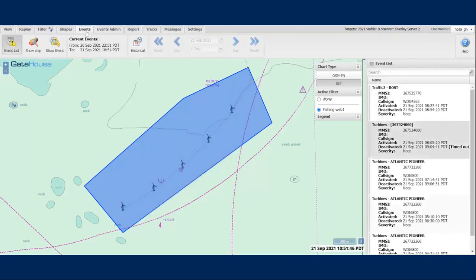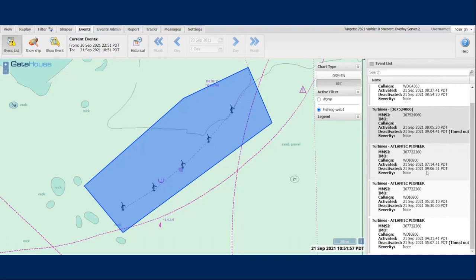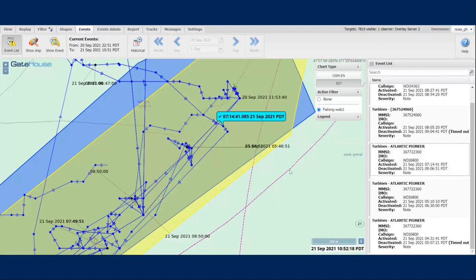And when vessels do enter the area, that is when the event notifications are created. So we see we've got a number here for the turbines event. If I click on the Atlantic Provider event, it will show when the event was triggered, and I'm showing the last 24 hours of track for the Atlantic Pioneer vessel. But this is when the event was triggered in the system, and then when it was deactivated.